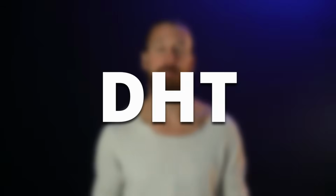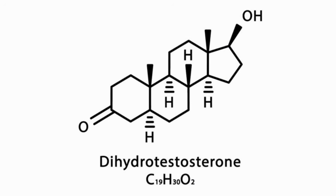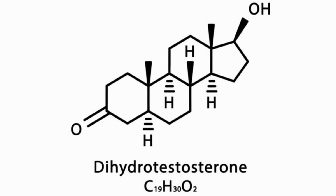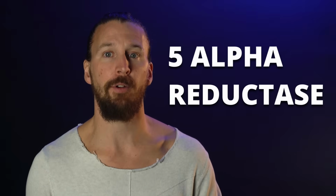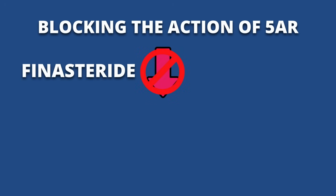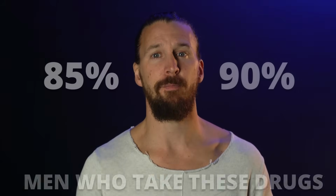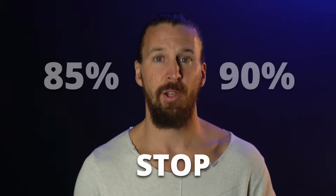Now, if you've been dealing with hair loss for any amount of time, you've probably heard one word repeated time and time again. DHT, short for dihydrotestosterone. This is a male hormone that our bodies synthesize from testosterone via an enzyme called 5-alpha reductase, or 5-AR for short. Blocking the action of 5-AR with drugs like finasteride or dutasteride lowers blood DHT levels by up to 90%. 85 to 90% of men who take these drugs will stop losing hair.